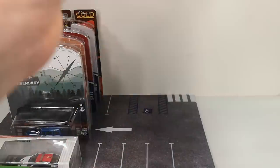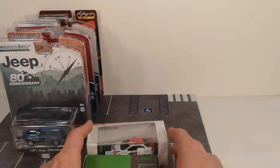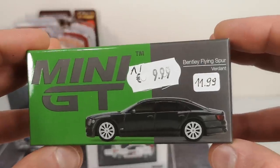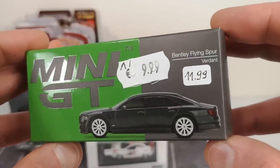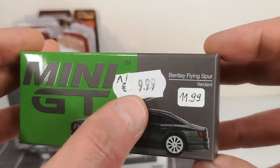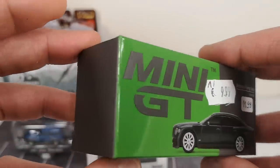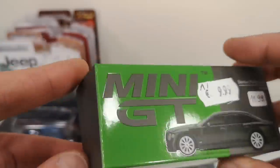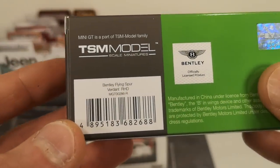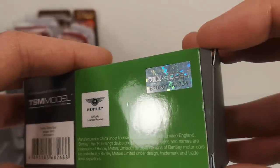So let's get rid of the garbage here. And the rest of the shipment from Tom was premium stuff. I got this Bentley Flying Spur in Verdant. That's the name of the color, for €9.99 instead of €11.99, just because there's no plastic wrapper on the box. That's the sole reason why I got it cheaper. Yeah, I'll take all of them without a wrapper then.